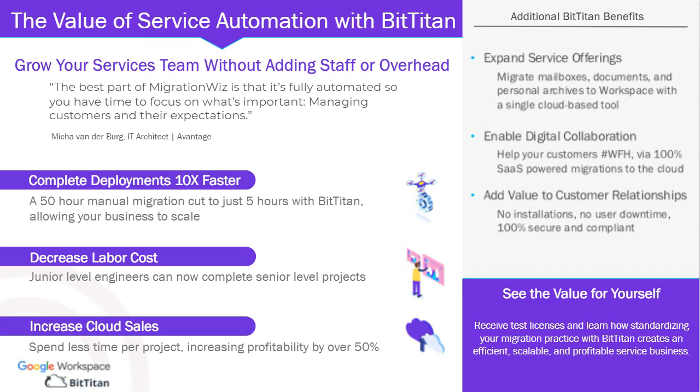You can kick off as many projects as you want, have them run concurrently. There will be no issues, no slowdowns, and that's going to add value to your customer relationships because they won't have any downtime as they switch over to Google Workspace.